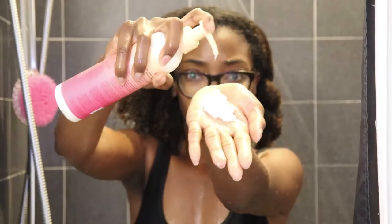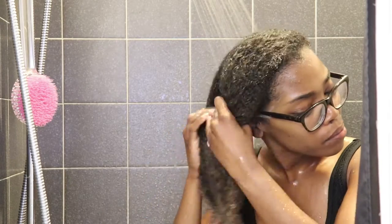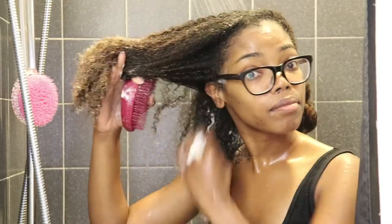After rinsing the shampoo out of my hair, I then added the conditioner to my hair, still keeping my hair in those two sections. I used a lot of the conditioner for each section of my hair because the conditioner wasn't as thick as I anticipated it to be, but that was okay. After I pumped it in and worked it in initially into my hair, I then went ahead and detangled my hair using my tangle teaser.